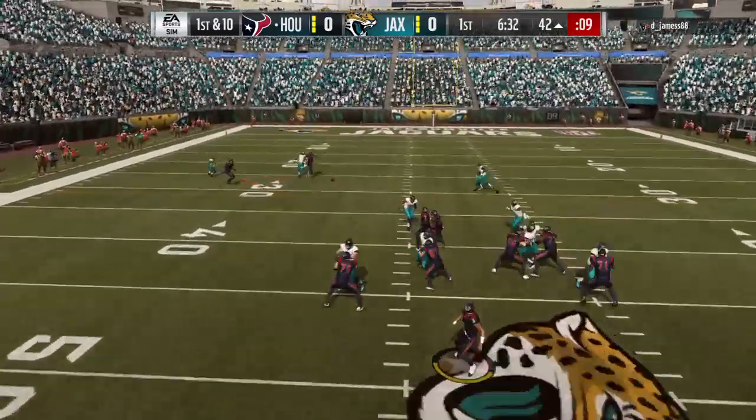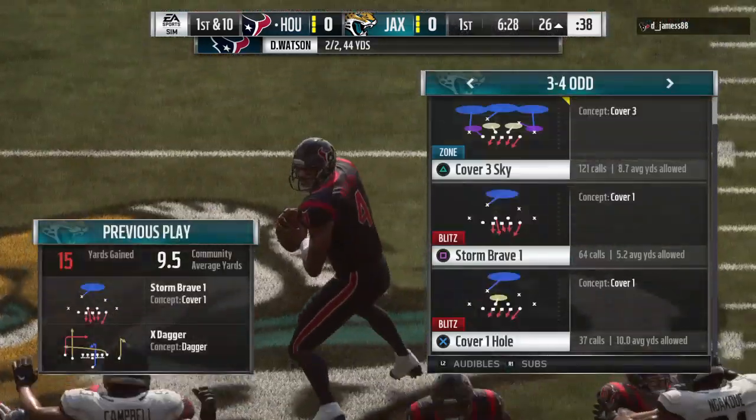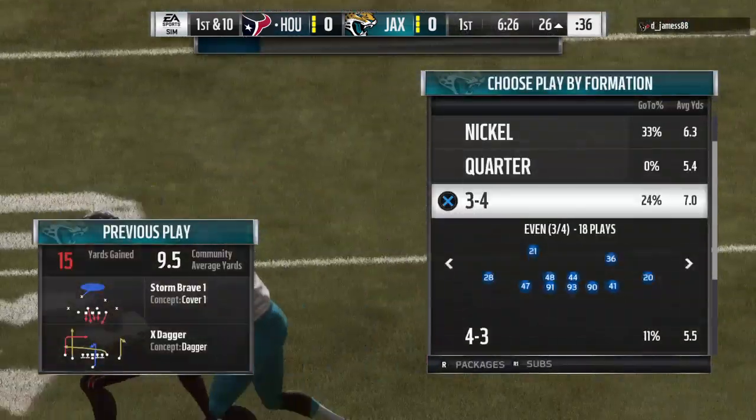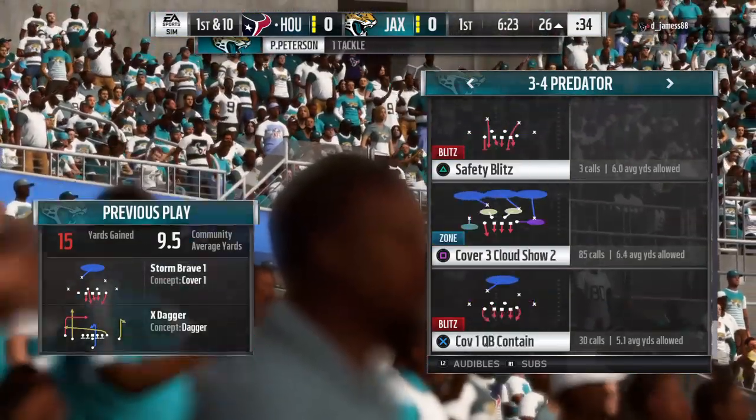Now a first down throw, Watson. The catch made by DeAndre Hopkins. And he works it past the 30, almost to the 25. Texans passing game in rhythm right now, picking up another first.